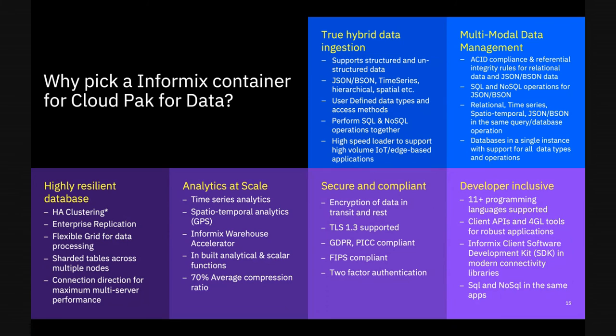Most importantly, apart from all this hybrid data ingestion and multimodal data management, Informix also brings together a lot of enterprise capabilities around the database. For example, highly resilient database capabilities like HA clustering, which is now available in the Informix containers, are very useful when you think about an enterprise-level database, or a database that has enterprise maturity. Enterprise replication and sharded tables are some of these capabilities. Analytics at scale is again a very key aspect of picking a database container.